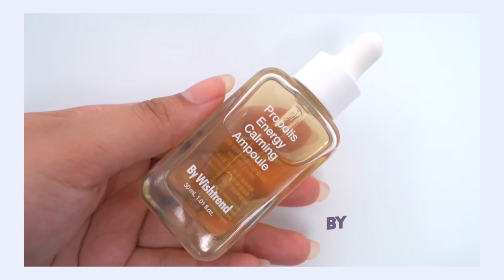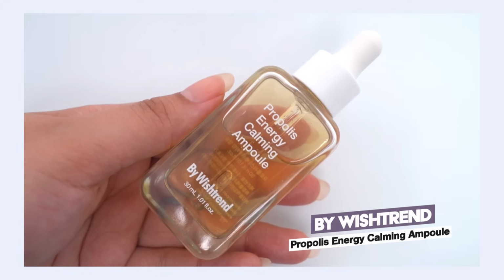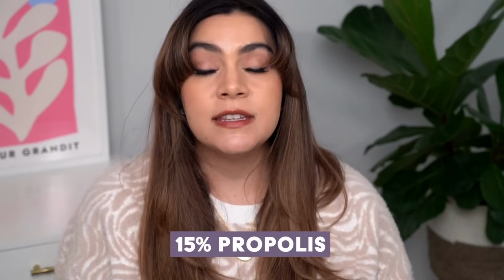Like I said, congestion, closed comedones, but it also is something that will bring out a little bit more of that fresher, healthier look, that glowy look to the skin as well. And so it's a really great choice for tone, for texture, for acne. And of course, I couldn't finish this section out without talking about the By Wishtrend Propolis Energy Calming Ampoule, formerly known as Polyphenols in Propolis 15% Ampoule. Now I love this because it uses 15% of propolis, which, I've really shown you how it can be a nice alternative to niacinamide.